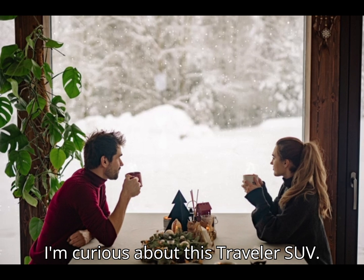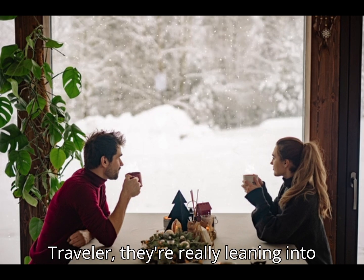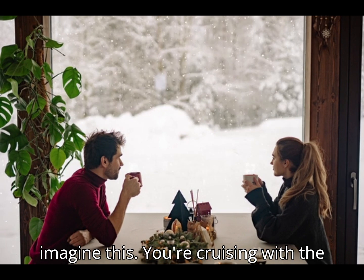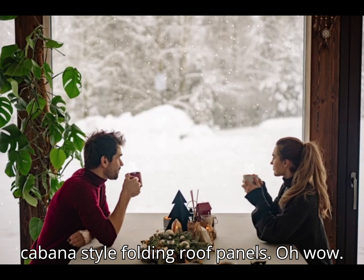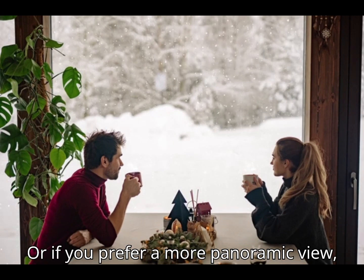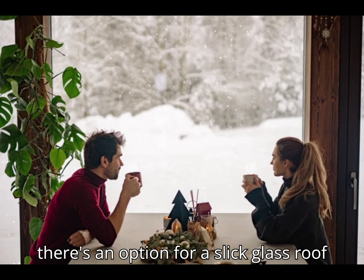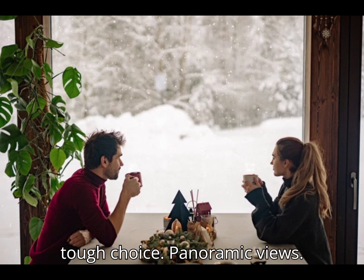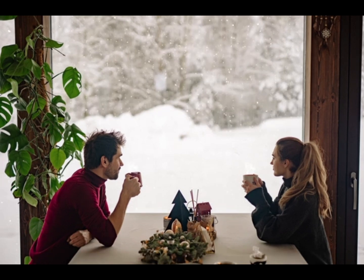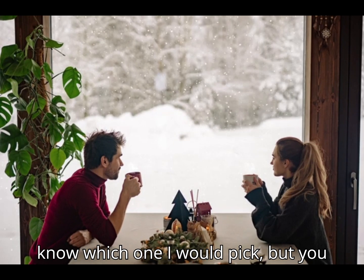Now, I'm curious about this Traveler SUV. What sets that apart? So with the Traveler, they're really leaning into this whole open-air experience. Imagine this. You're cruising with the top down thanks to these really cool cabana-style folding roof panels. Oh, wow. Or, if you prefer a more panoramic view, there's an option for a slick glass roof with a powered shade. See, now that's a tough choice. Panoramic views or open-air freedom. I don't even know which one I would pick.